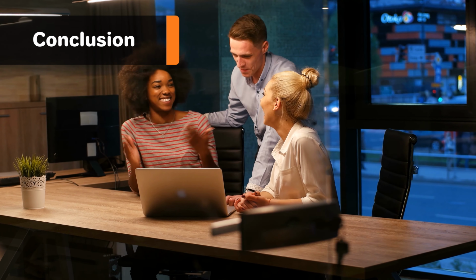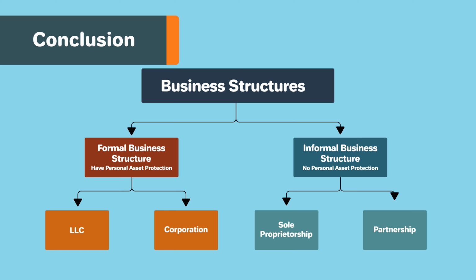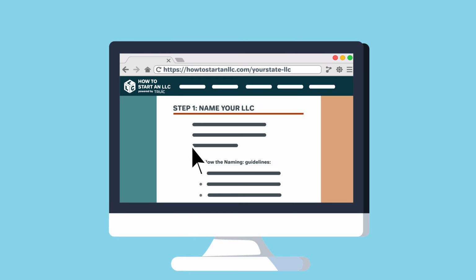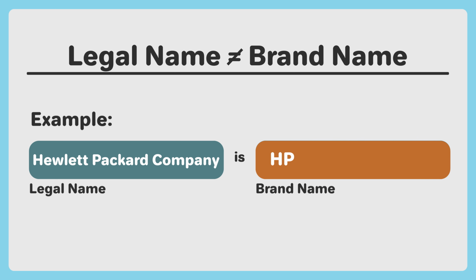Naming your business can be one of the most important and one of the most fun steps in starting your business. When deciding on your business name, you'll want to first determine your business's structure to make sure you are following all naming requirements of your business type. You'll also want to check the naming requirements that are specific to Pennsylvania. Think about your branding, how your name will affect your brand, and if you want to have a separate brand name from your business's legal name.